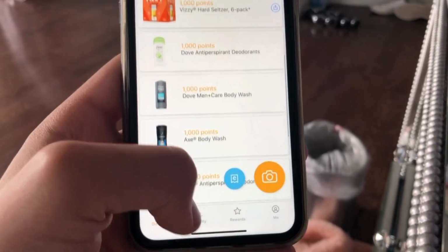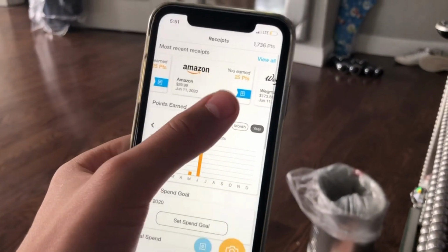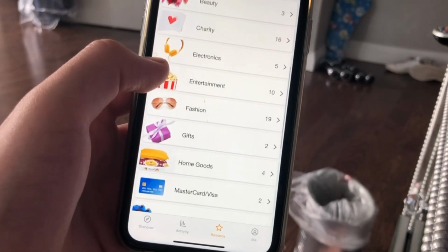Here you can see some of the things that you can get points from, and also this is how much I made from just scanning receipts. You can also connect it to your Amazon account. This way you get points when you buy things on Amazon.